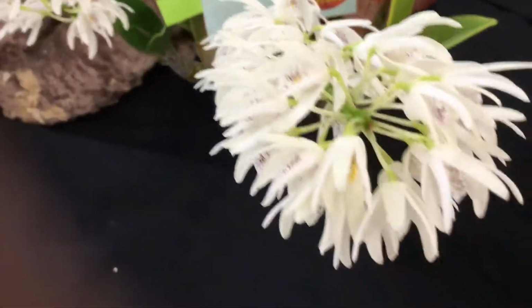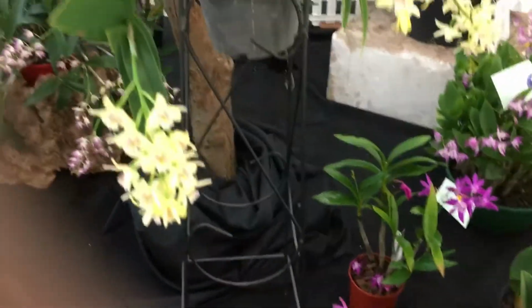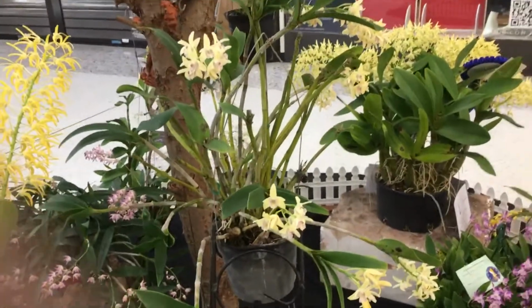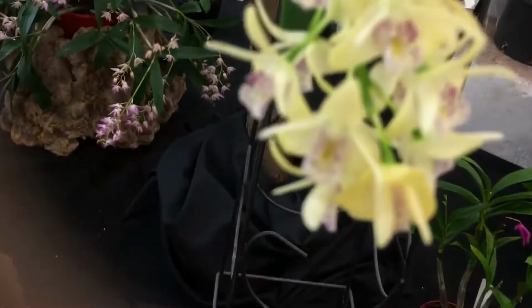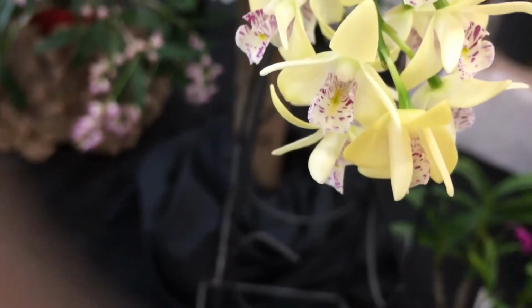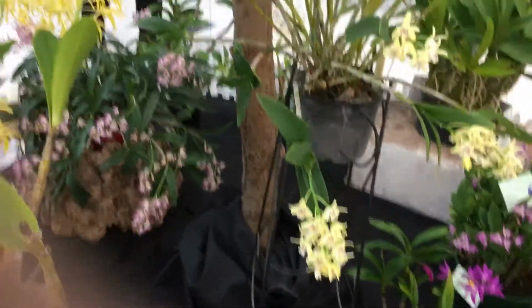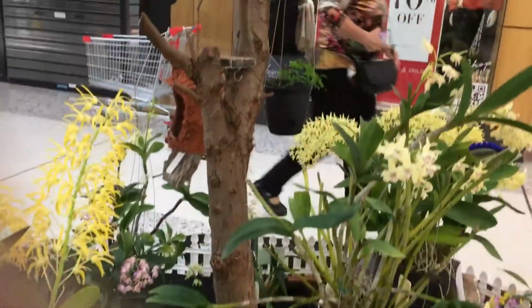Another little Speciosum. This is quite pretty. And look at this one. This one's gorgeous. It's a tatty looking plant, but it's beautiful in its tattiness, if you get what I mean. And it's a very pale lemon with spotted purple lip. Absolutely delightful.